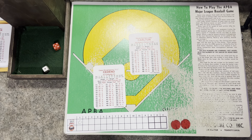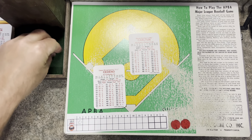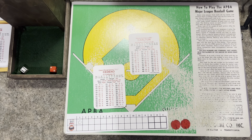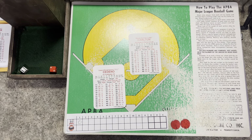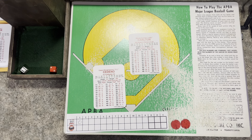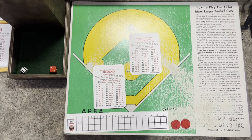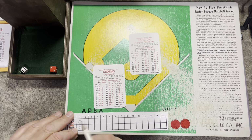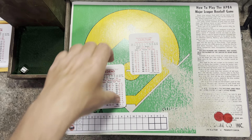Cedeno's appeared in 29 games, batting .274. 3 home runs, 8 doubles to go with his 12 RBIs. And the pitch. 26 is a 32. That's hit in the air to right. Johnstone goes over, gets the catch, and that's a 1-2-3 inning. So we're through 1, and we're scoreless from the Astrodome.